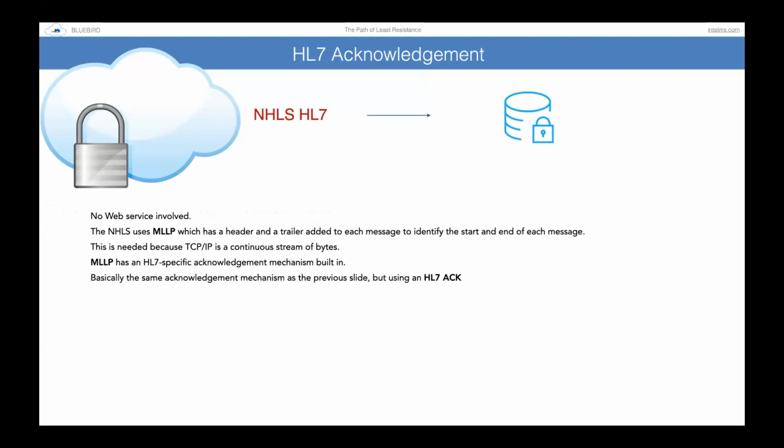It rather sends us a more traditional form of HL7, which is something called MLLP. And that really sends data over TCP in a continuous stream of bytes, but it does have header and footer information to allow us to break out those bytes and bundle individual results. And there's an acknowledgement of each message in that, which is very similar to the previous slide, but in this case, using an HL7-specific acknowledgement.